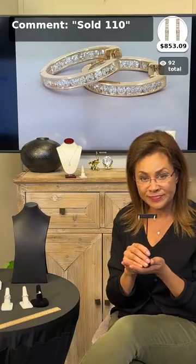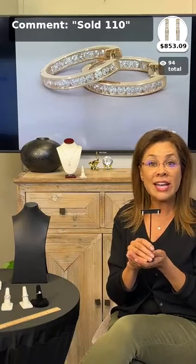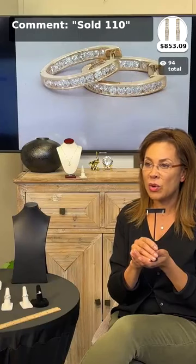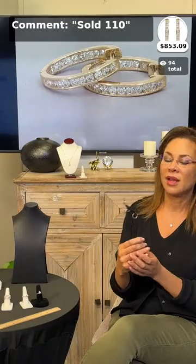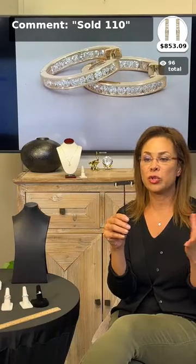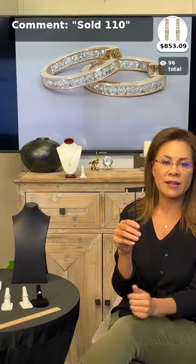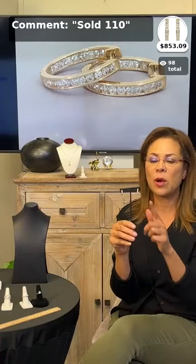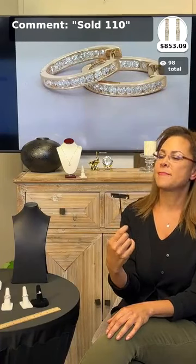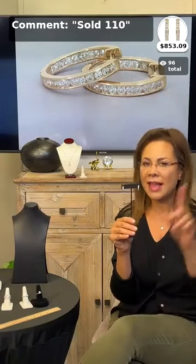These are GH color, called near colorless on the grading scale, SI clarity, meaning you need a jeweler's loop to see any imperfections. 36 diamonds there in your gold, 1 carat total weight. The simplicity of the design is, I think, a no-brainer. They're traditional. They're classic. Stephanie, you could have worn these in the 60s. And you could wear these in 2060. So if you are looking for a great gift, these are perfect. Well received. You're not taking a big risk buying 10 karat yellow gold diamond earrings, lab grown or earth mined.